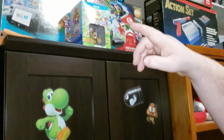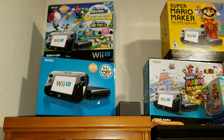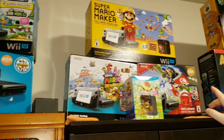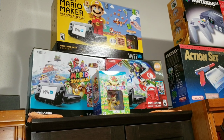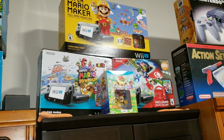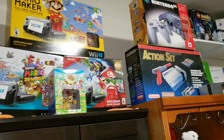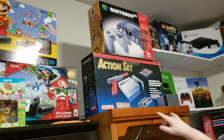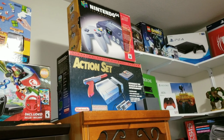Now up top, we're starting my box collection. I've got Wii U's. I got 5 boxes up there, all variants. Really nice to have. Got a sealed Mario Party 10. There's a real steal on that. Got my 64 box. Got my original. That is my original action set from back when I was a kid.